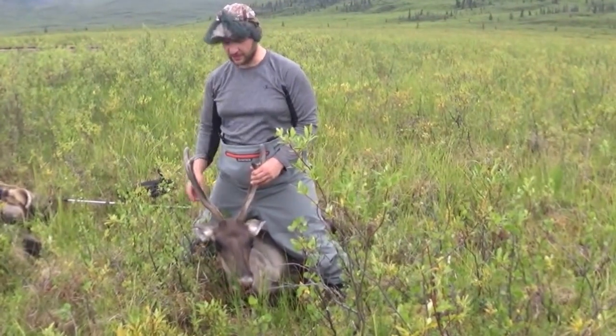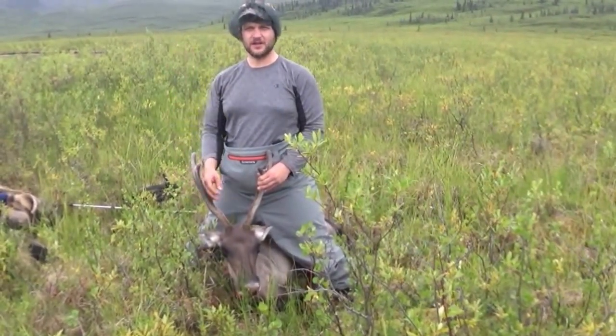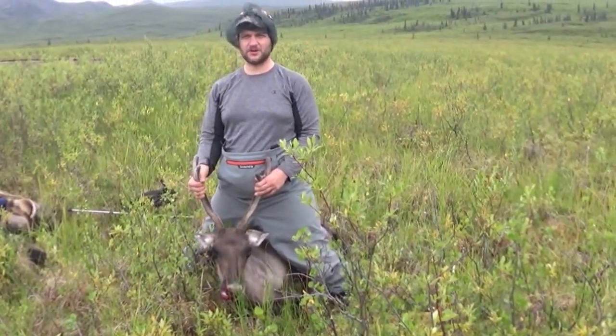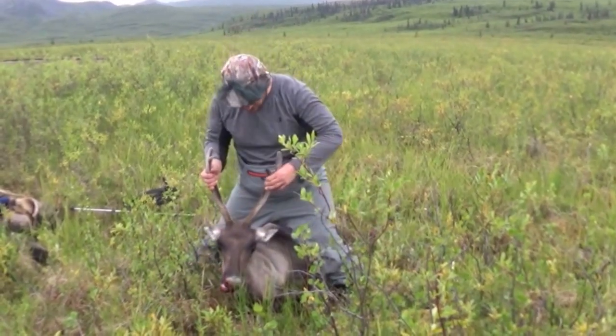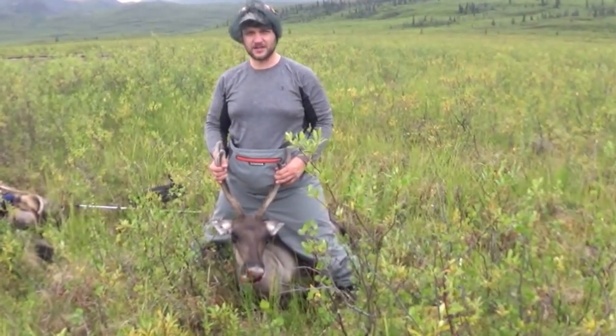My first shot was high on the back because I had my scope set on 12 power and my Nikon BDC reading on 14 power, and that was just me being dumb. But anyway, it hit her high in the back. And then the next two shots hit her square in the shoulders. And we're going to get to work, pack this thing out of here.